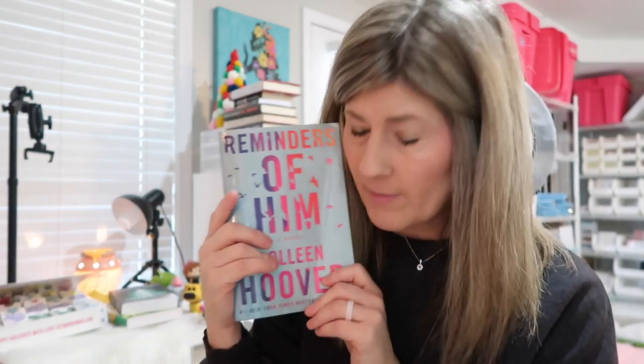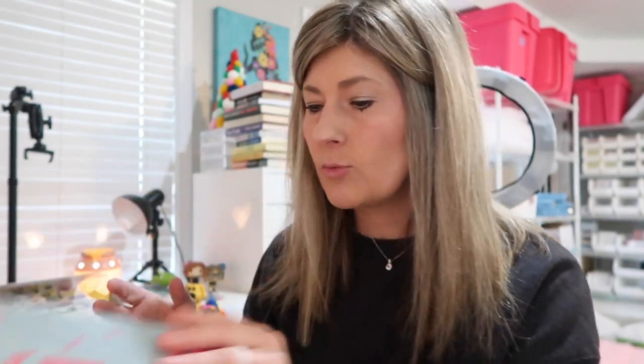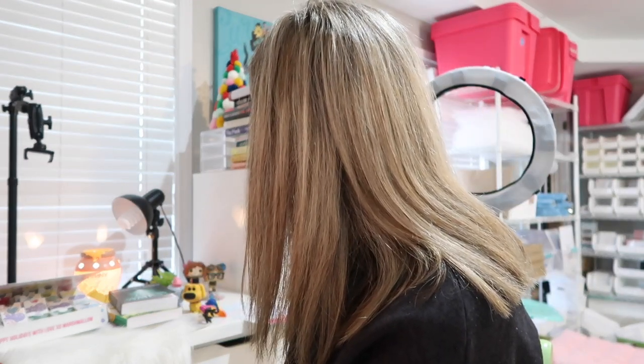Reminders of Him. Oh, good. Be prepared to cry a little bit, possibly, in this book. This is a good one. This one's a good one. Regretting You. This is good as well. So the only book so far that I have not liked by Colleen Hoover was Without Merit. So those are all, I think. Yes, those are all of the Colleen Hoover books that I have read so far.